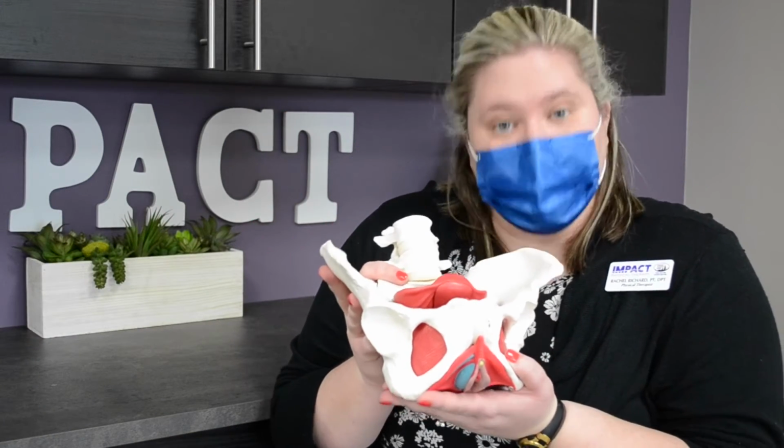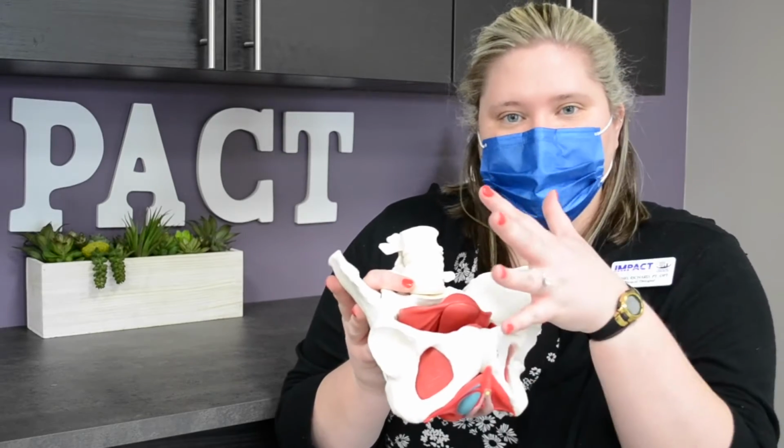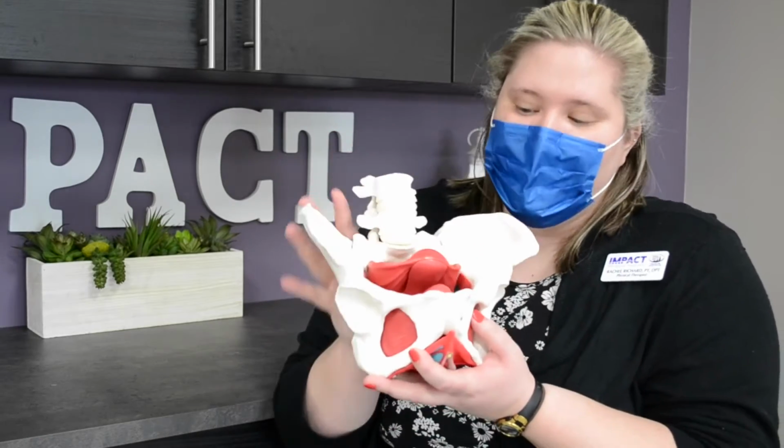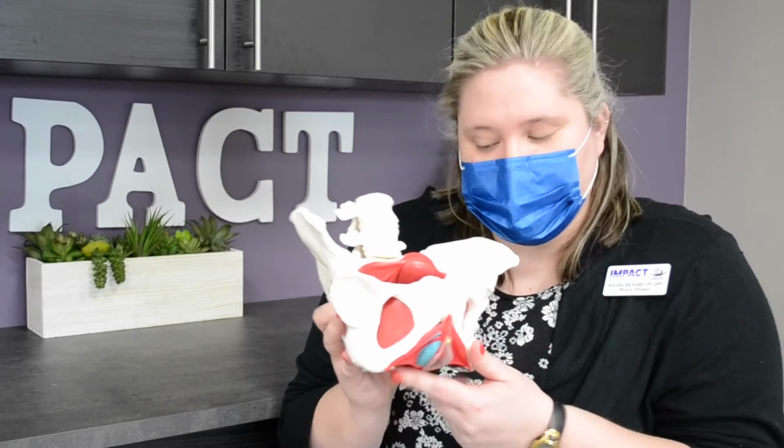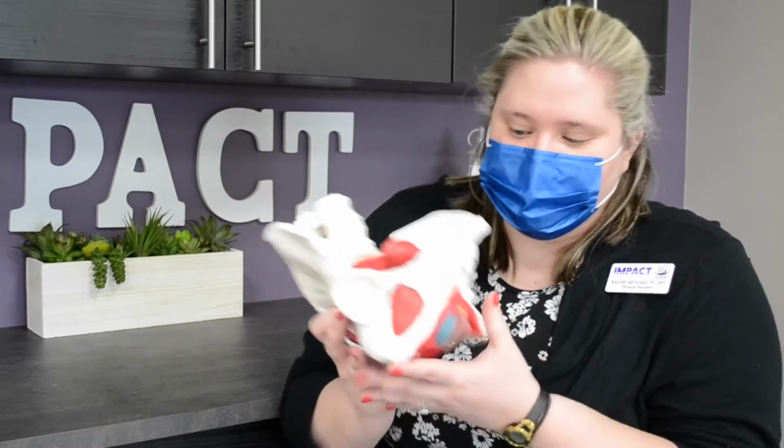They're important for stability. They work with our ab muscles and our muscles on our back to stabilize everything. They're also important for sexual function and for sphincter control. These muscles hold and keep urine and poop in where they belong.